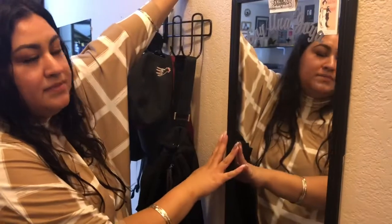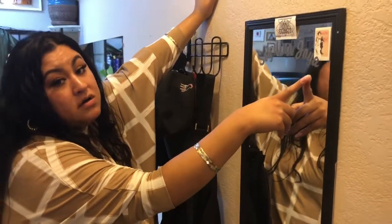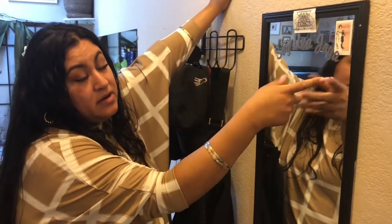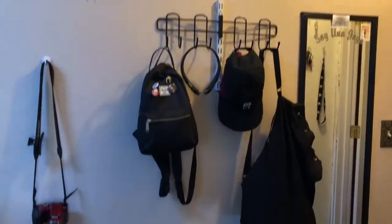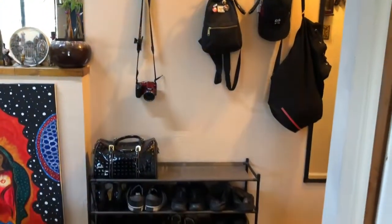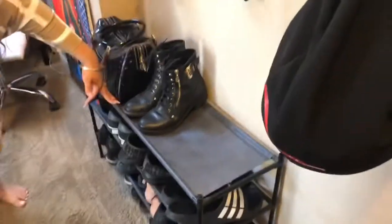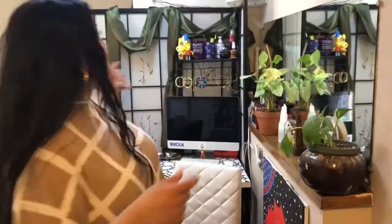I got this little mirror at Target. I think it was probably 10 to 15 bucks. And these little decals are for cars, but I just went ahead and put it on my mirror because I thought it looked dope. This has definitely saved me a lot of space too. This little rack I just got at Ross. It was literally 10 bucks.